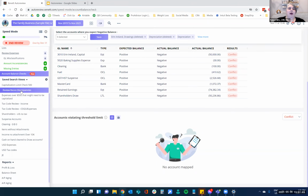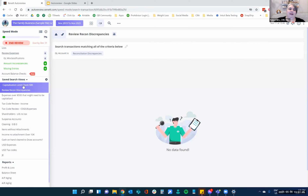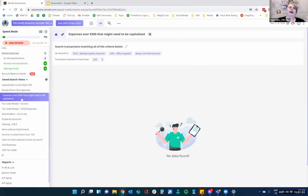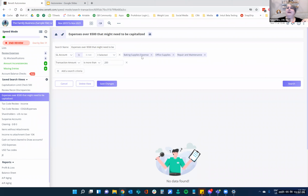So the review reconcile discrepancies and the capitalization limit check come up automatically. And then you just simply pick the threshold amount. You can go back in and change them. You can change the threshold amount, you just click the little pencil. You can change the rules surrounding this once it's set up.